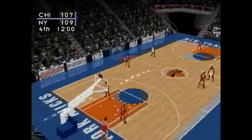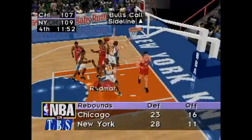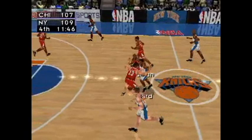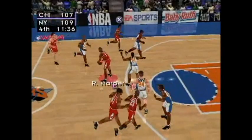Inbound pass to Harper. From center court to Pippen. With the fake. Puts up the jumper. Rims the ball out. Rodman squares up with the jumper. From center court to Cummings. Ward receives the ball. To Cummings. He takes the fadeaway jumper. Can't find the hole. Longley receives the pass at half court. Pippen gets the rock.